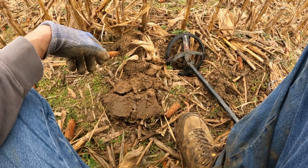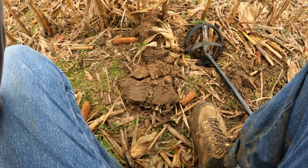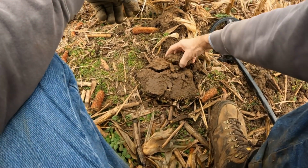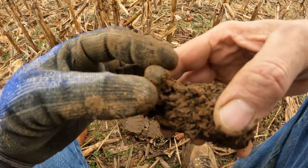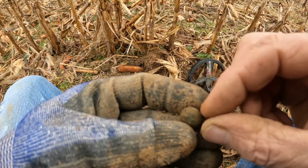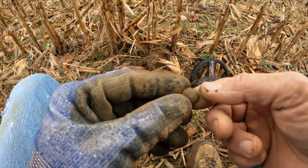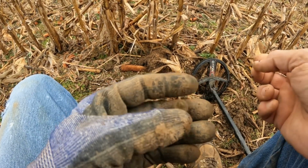I got a signal just a second ago. I didn't video it. Seen it laying on top of the ground. It was a piece of aluminum foil. And I thought there was another piece right beside it, and I got this signal. And I don't know if y'all can see that or not. There is a cuff eagle button right there. It was about 3 or 4 inches deep. But that's another good little button. Today's gonna be the little brass button day. I'll see y'all in the next dig.